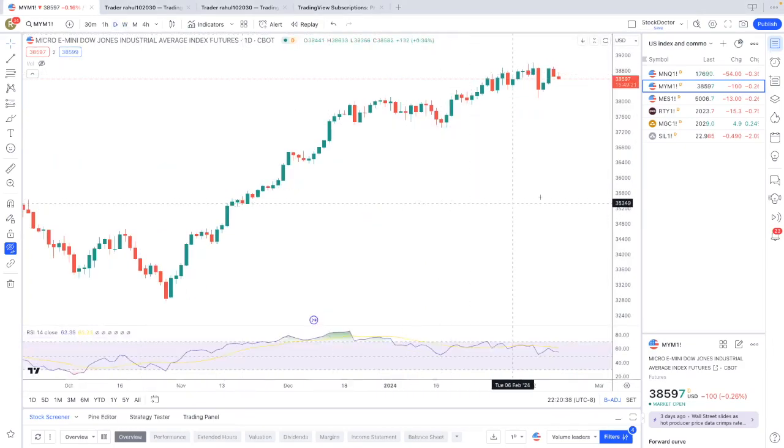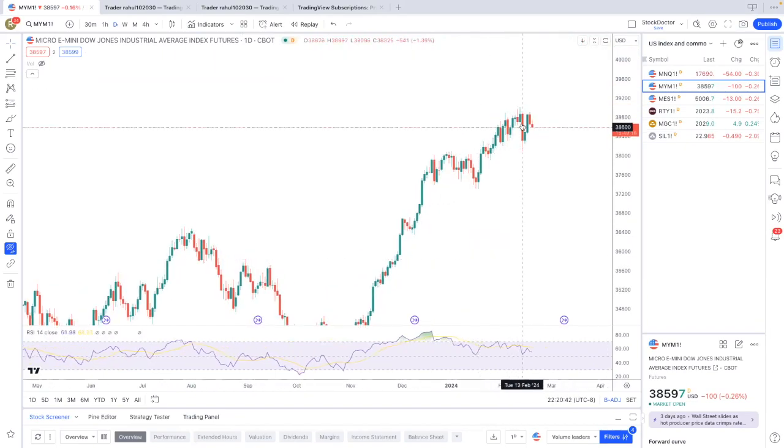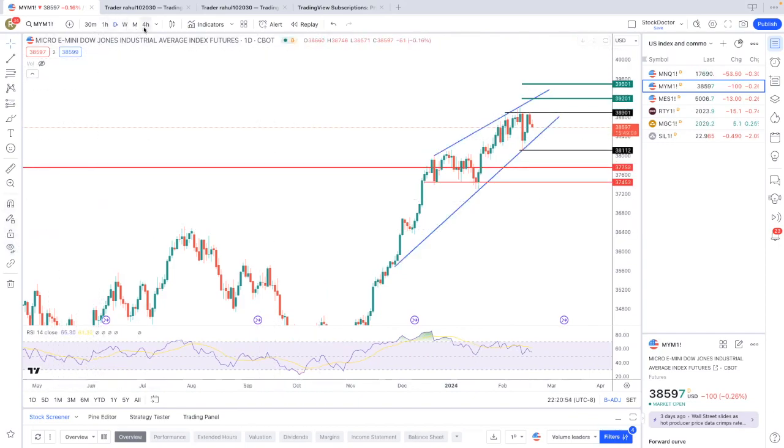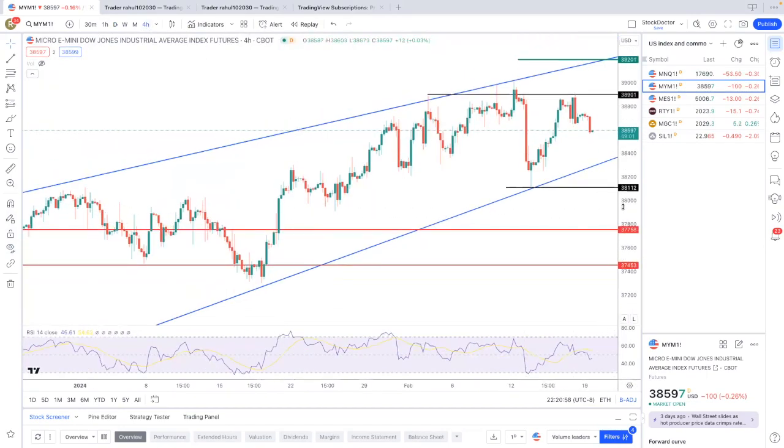If you go to the day chart, same like Nasdaq 100, a green candle followed by red, again a green candle followed by red, means somewhere the market wants to expect one profit booking. Now let's unhide the chart and see what exactly it wants to tell.